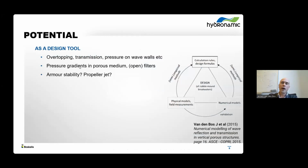So why, at least a couple of years ago, was I so enthusiastic about this whole development? What's the potential for these types of models? Well, at the moment, as designers, we have basically two sets of tools. We can use the empirical formulas that you find in your design manuals, in the Rock Manual, Coastal Engineering Manual, wherever you are in the world, whatever you're used to applying. And you can go to the lab to do physical models, maybe supplemented with field measurements, but those are the two tools that you have. And wouldn't it be nice if you had a third tool where you can just run it on your computer?